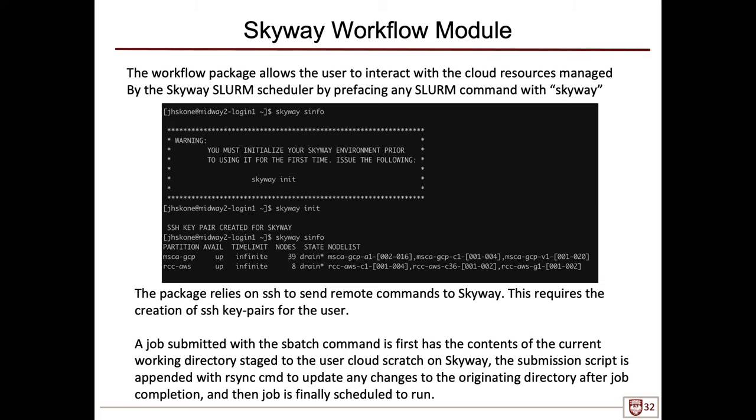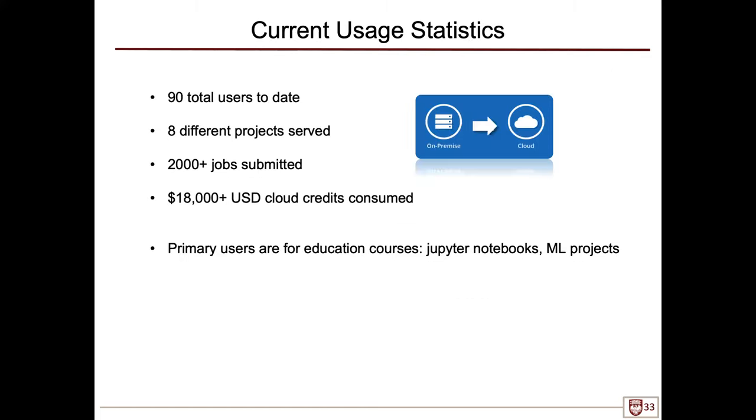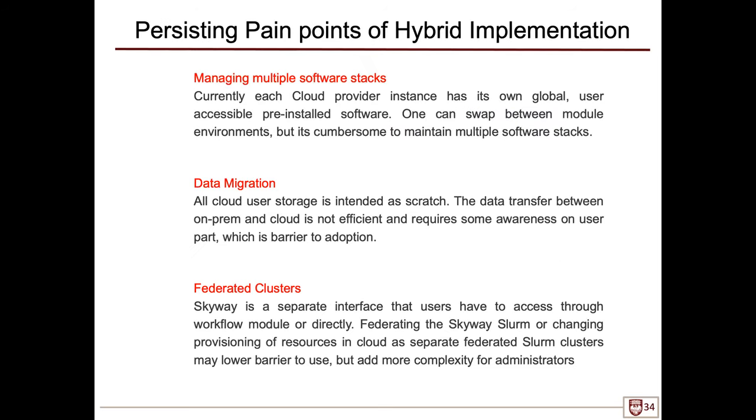Okay, so the current usage statistics of this resource: there are about 90 total users that have used it to date. There are 8 different projects served. There have been about 2,000 jobs submitted, and about $18,000 of cloud credits has been consumed between AWS and GCP. And the primary users for this resource have been folks in education courses, so things with Jupyter Notebooks and machine learning projects.